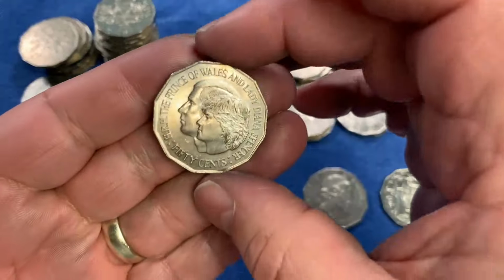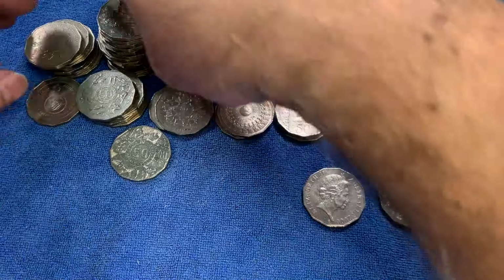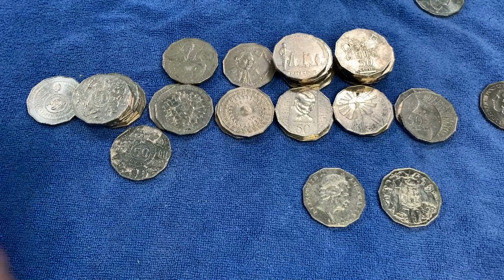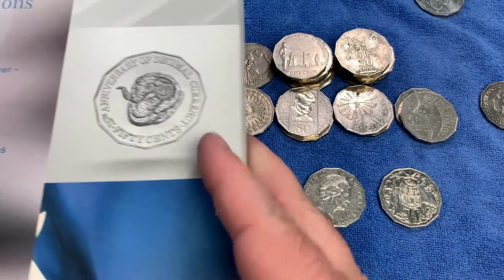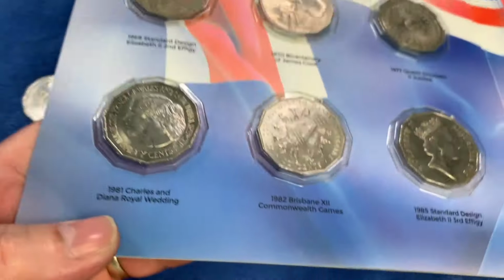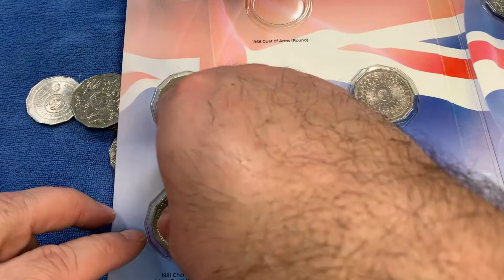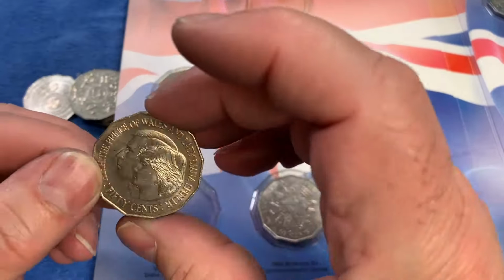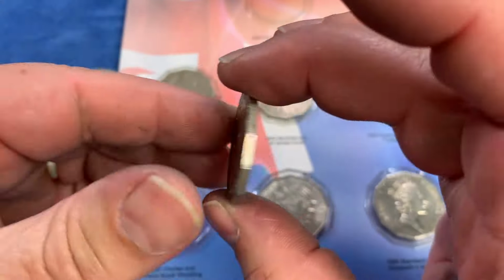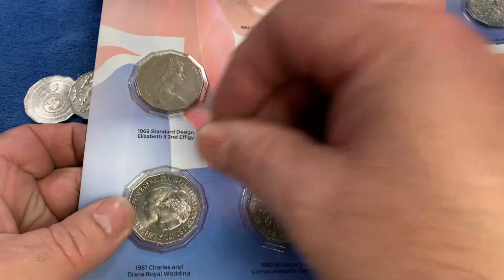This Charles and Di is better than the one in the book, so I'm going to upgrade that in the book. So let's put some of these coins to the side, these big piles, and we bring the first book in, the Charles and Di. We will grab out the Charles and Di that is in that book. Yeah, it is in good nick, but it's not as good as the one that we did pick up today. It's a particularly nice example of those, and we'll put that one in the book, clip it in.